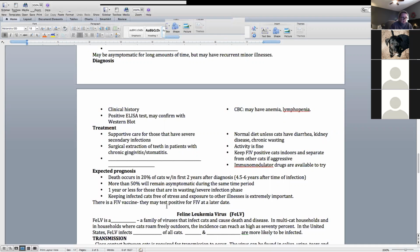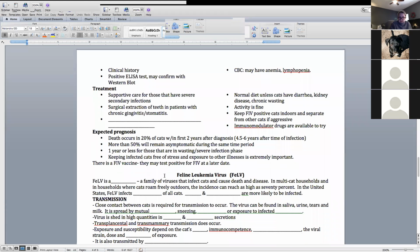For the FIV vaccine, though, they can test positive later if they've had the vaccine. That's why you can do the Western blot, because if you have a positive ELISA, you kind of need to know, has the cat had the vaccine? And the Western blot test can tell the difference between active infection and antibodies from prior vaccination. So if you need to rule it out, you can do that testing. But again, this is another vaccine that's not routine. If your cat's indoors, if your cat's female, if your cat doesn't fight with other cats, if your cats in the household get along, then there's a low risk for this illness. So you kind of have to gauge what the risk level is for the cat and whether they actually want to get the vaccine. So, are there any questions about FIV?